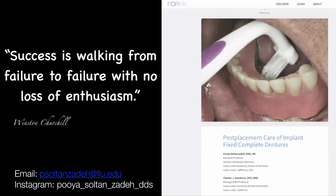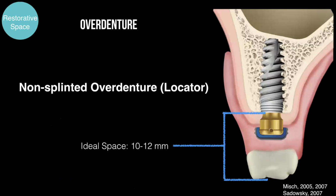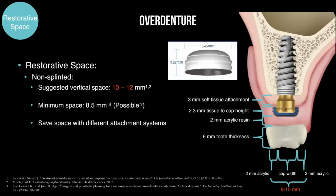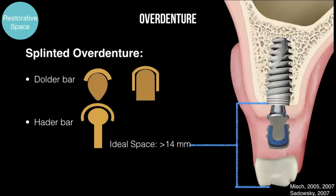It depends on what type of attachments you're going to pick. If you want to go for locators, you may need around 10 to 12, but 8 is kind of the minimum, from the implant platform to the occlusal space or to the incisal edge. These numbers come from the attachment measurements. Know what kind of attachments you want to use, and then based on that, decide about the space that you have.